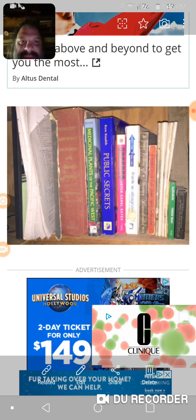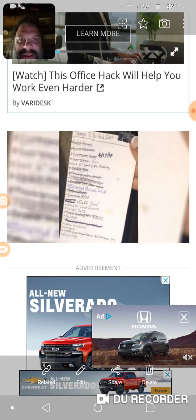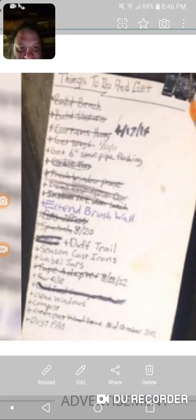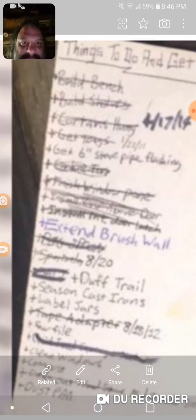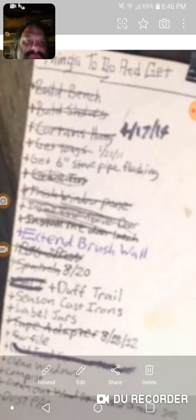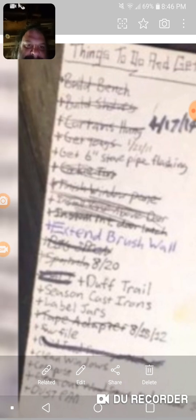Would have loved to have seen what was in this paperwork here, but of course it's blurry. Medical plants, but they were saying the cannabis out there is horrid in California. Everybody's gonna pretty much say what they're gonna say, kill each other for this crap, but you never know. And this was a list of what they wanted to do and what they probably have done, things to do and get. I mean, between 2014 and 2015, this person has lived there.